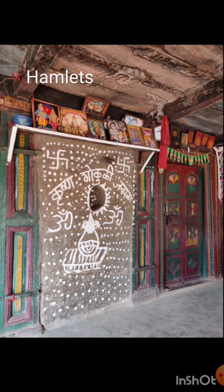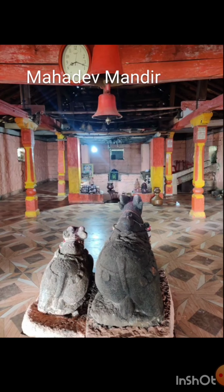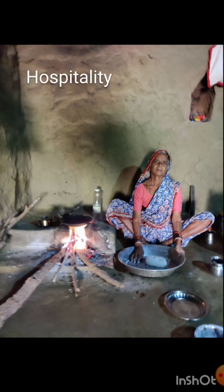Here you can see some of these very traditional villages that we find on top of the hill, disconnected completely, only accessible through trails climbing up to this ridge. Here is Mahadev Mandir, an internal view. Quite a famous temple built with wooden pillars. And as usual, by the time you reach up, it takes a couple of hours of steady climbing.